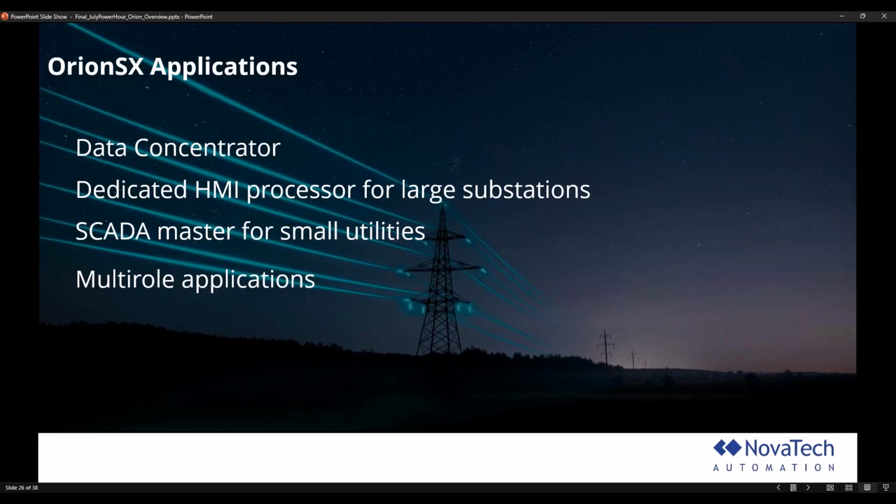So a dedicated HMI processor at a large station, you might not want to have your Orion LX Plus, which is doing all the comm processing, do your HMI as well, so you can have a segregation of duties. So this is a good lower cost version of that. And then you can do SCADA master, like I mentioned, on small utilities, and then kind of other things, right? You can make it do multiple things like the LX Plus, just not as much for serial.